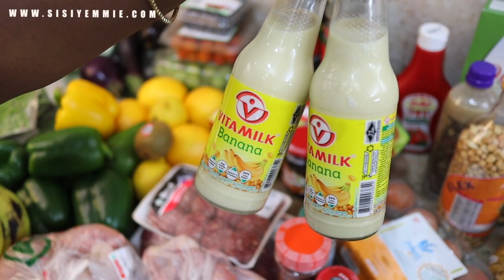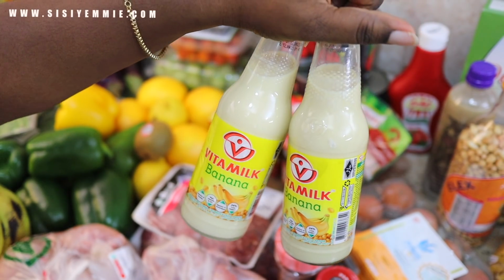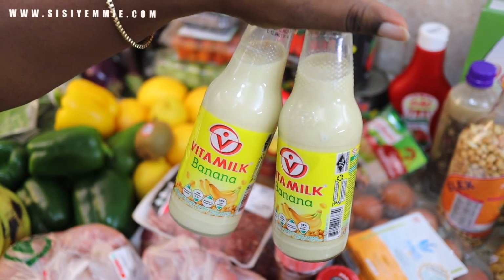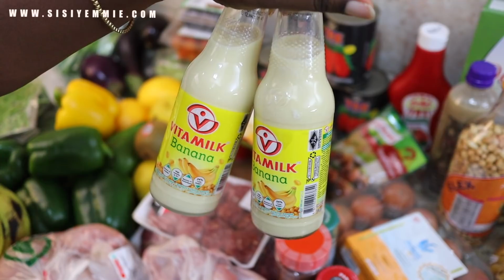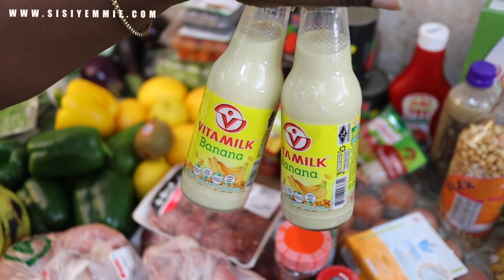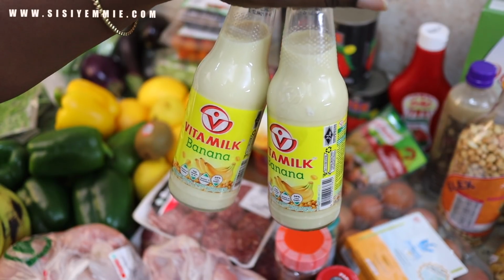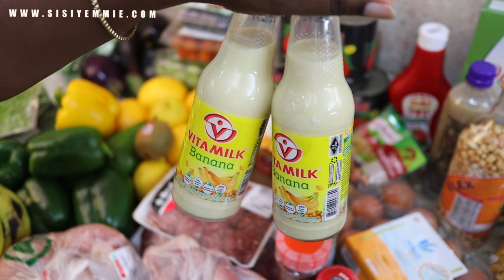This one is for me. I like drinking this Vita milk banana soy milk thing. I drink it once in a while. I do like it. I like it when it is very, very chilled. Do you think it's healthier than drinking minerals? I don't know. I like it.